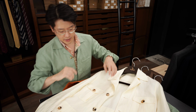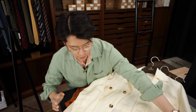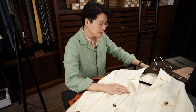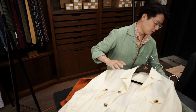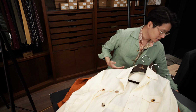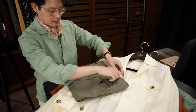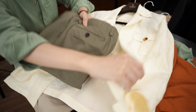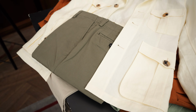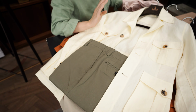Now, how would you put this together? I mean, cream is a really easy color to style. It goes with a lot of different things. I think one of the more unusual ways of styling cream is to put it with olive. Most people tend to put it with something quite a bit darker, but I think that tone on tone is really interesting as well. And so this is our olive sport chino. I love that. This is an outfit that's going to introduce a lot of weird colors, basically.